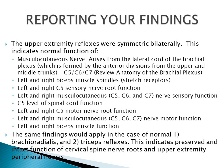It also indicates that the left and right biceps muscle spindles, the specialized stretch receptors, are functioning properly. It lets you know that the left and right C5 sensory nerve root function is normal. It tells you that the left and right musculocutaneous nerve sensory function is normal. And remember, that's C5, C6, and C7.